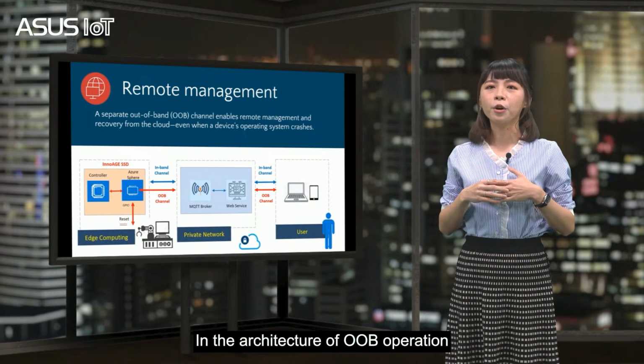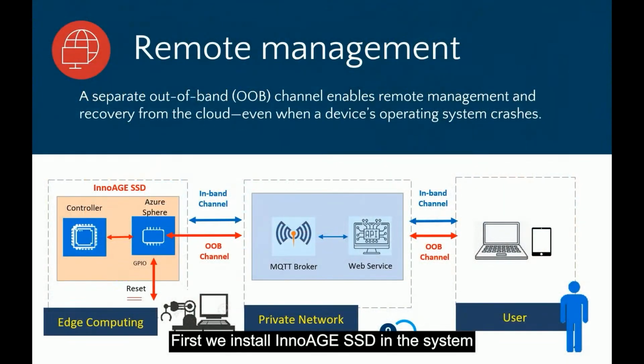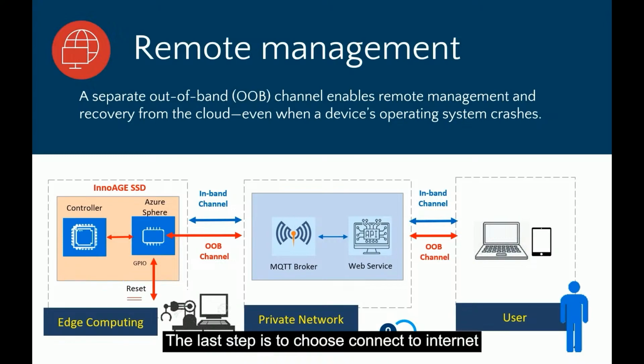In the architecture of OOB operation, on the left side is edge computing. First, we install InnoEdge in the system and connect to the system's power receiving through the SSD external pin header. Second step is to make sure that the system is designed with an independent standby power for the SSD. The purpose is to ensure that InnoEdge always has power to receive commands from the cloud, even when the system is powered off. The last step is to choose to connect to the internet by using Ethernet or Wi-Fi. So steps 1, 2, 3 make it easy to develop InnoEdge in edge computing.